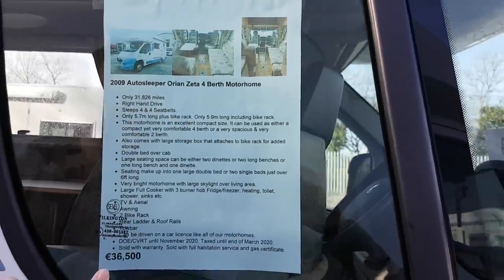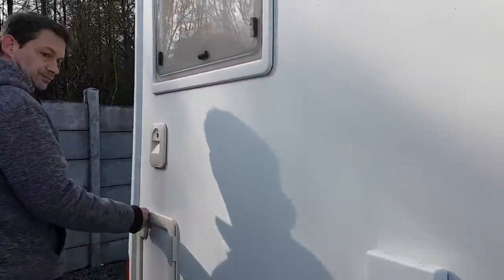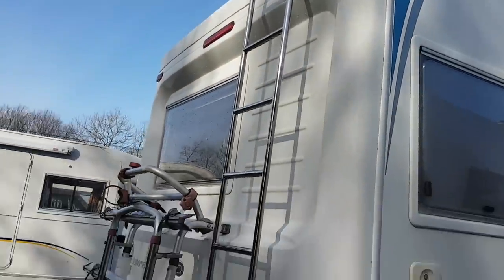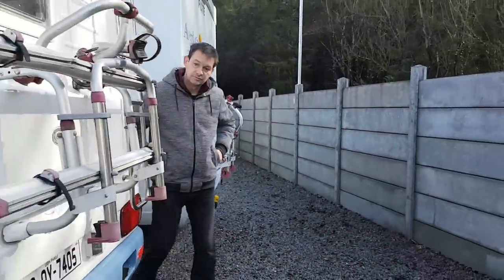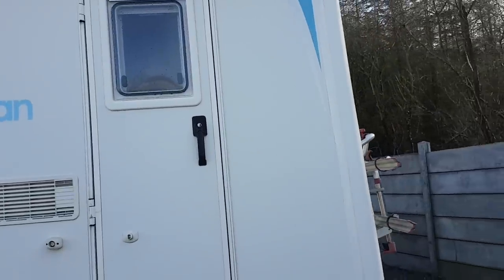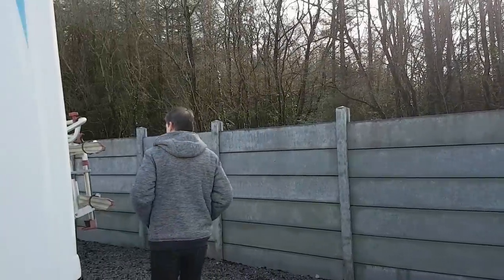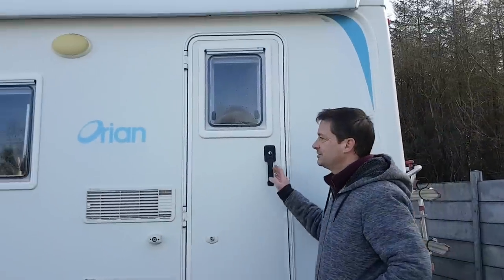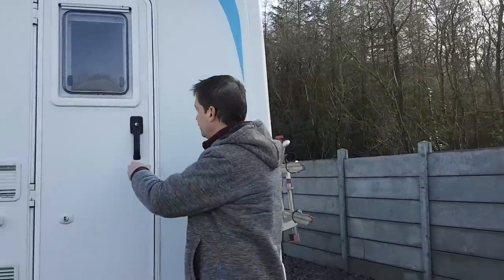2009 Autosleeper, £36,500. No garage. So this is going to be smaller. I don't think that'll be a garage. Well, you can get on the roof. You have got a bike rack. I think the door's on the other side as well. Door on both sides. Was there a door on the other side? I don't think there was, honey. No, the door's on this side. Yeah, there's no boot, and you can only get one gas canister in there. Oh, okay.